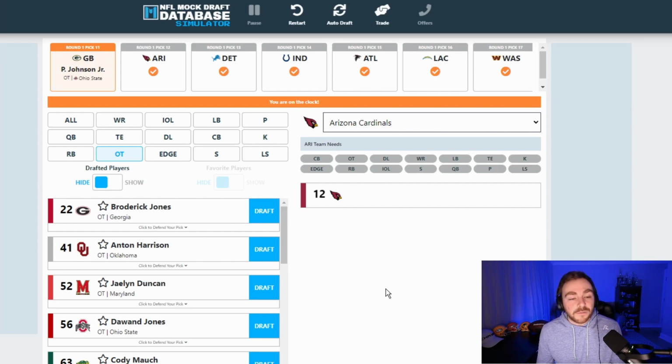I think Jordan Love potentially gets run for Green Bay in 2023 while they look for another long-term option at quarterback. Paris Johnson is a good foundational piece for a Green Bay team that could be resetting everything.